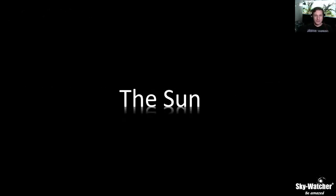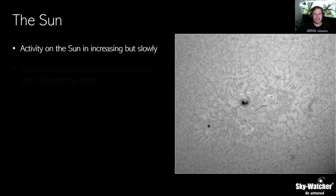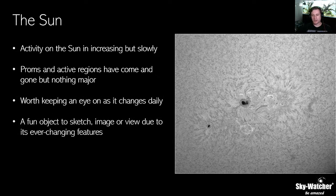The sun. The sun has been kicking up a little bit. We've seen some pretty cool images start to come up from a variety of different imagers and astronomers. Now, I just keep the slides the same on this, ultimately, because we're actually going to pull up a not live, but almost live view of what the sun's doing right now.